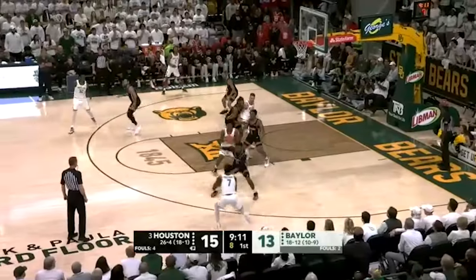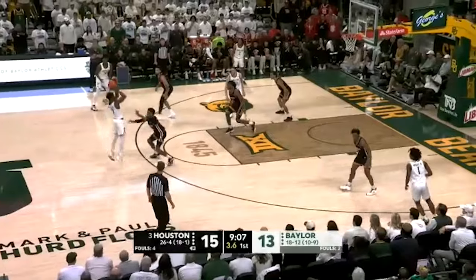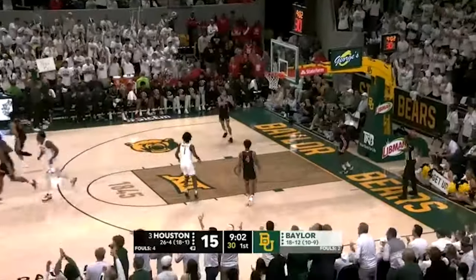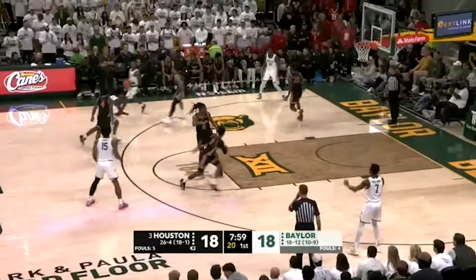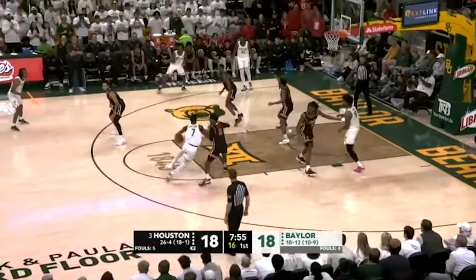2.5-hour drive to Waco. 5 to shoot for Edgecombe. Steps into a 3. Got it! And the first points of the night for the freshman BJ Edgecombe. He did check into the game though, Roxy. He did. I promise you. He let everybody know he was here, and then he went back to the bench.